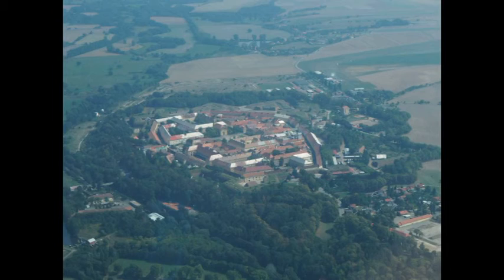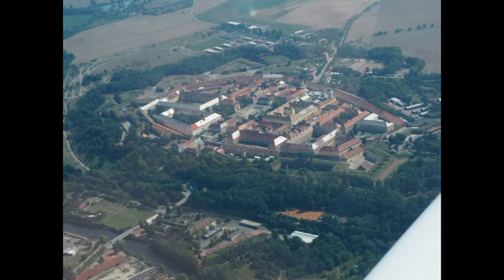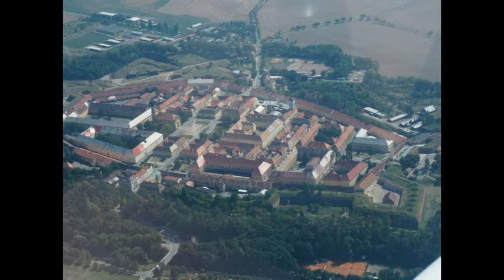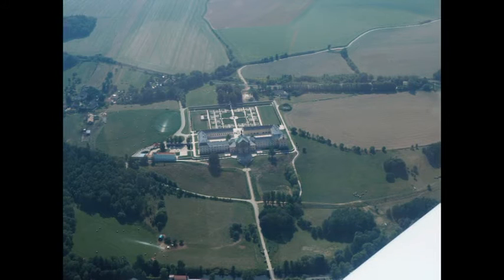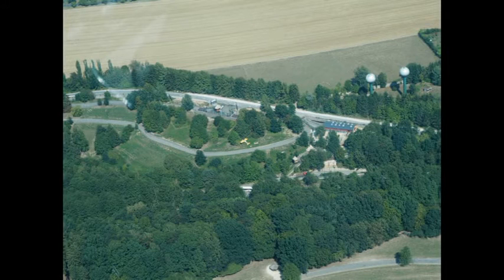Leon flies us to the fortress town of Josefov, completed in 1787 as a defence against the threat of Prussian invasion. Hospital Kukes, that's K-U-K-S, built in the 17th century as a health resort, now a museum. Amongst the trees, we spot a dead aeroplane.